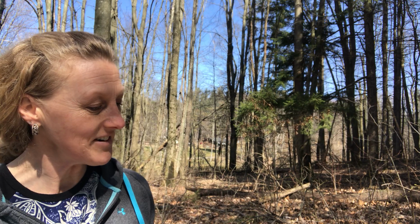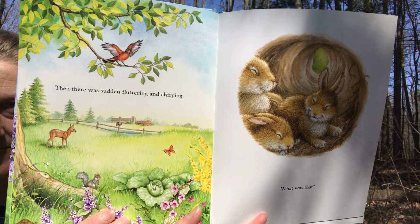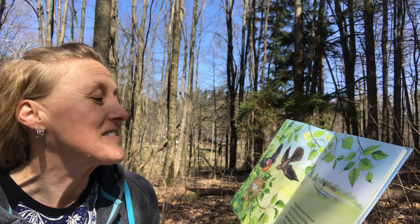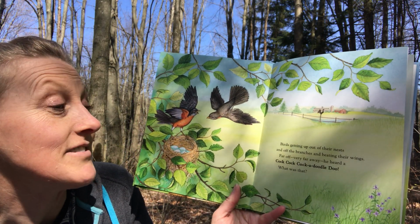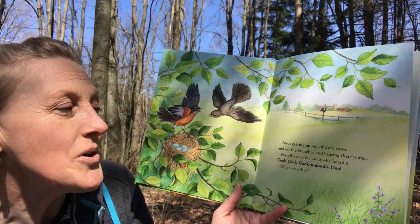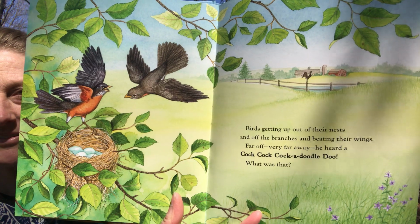Then there was a sudden fluttering and chirping. What was that? Birds getting up out of their nests and off the branches and beating their wings. Far off, very far away, he heard a cock-a-doodle-doo. What was that? What do you think?